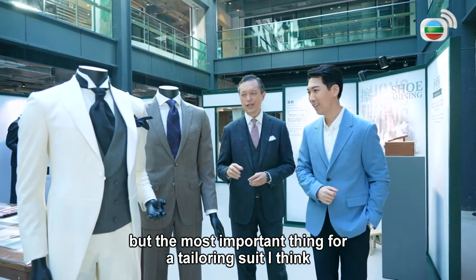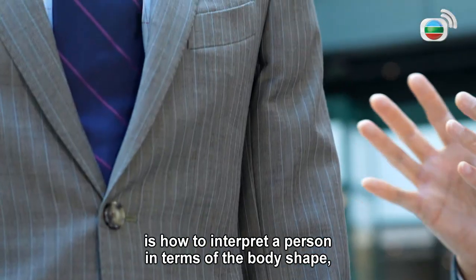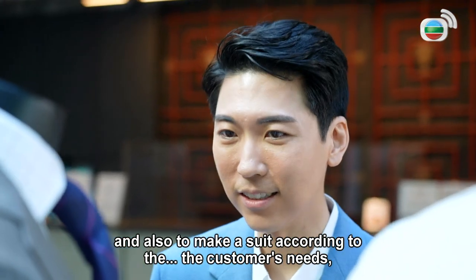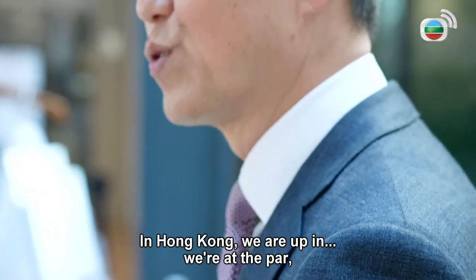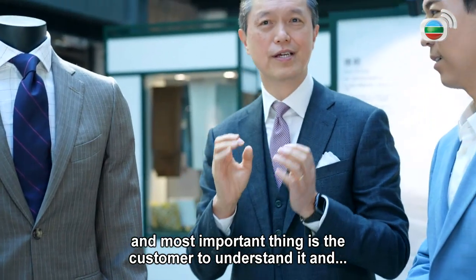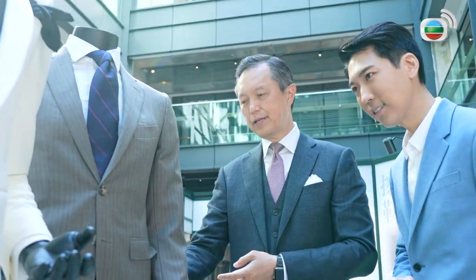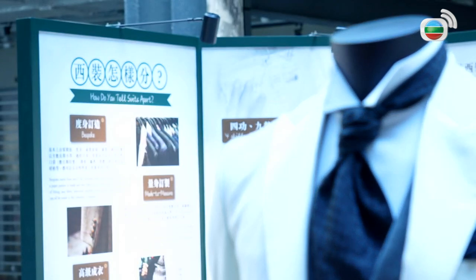But the most important thing for a tailored suit, I think, is how to interpret a person in terms of their body shape, and also to make a suit according to the customer's needs. I think this is very, very important. In Hong Kong, we're at par. We can do a suit, and the most important thing is the customer understands it and is happy with it.